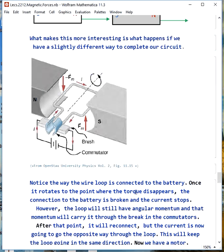Now, there's something that's even neater about this. What if instead of just the simple circuit we had before, our circuit looks like this. We have this wire that almost makes a complete loop, but it touches these C-shaped things that are connected to the battery. So that's how it gets its power. It's going to try and rotate 90 degrees, just like we showed before, but when it gets to that point, it will break the connection with the circuit. There won't be any more current going through this.